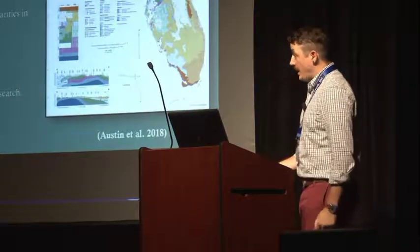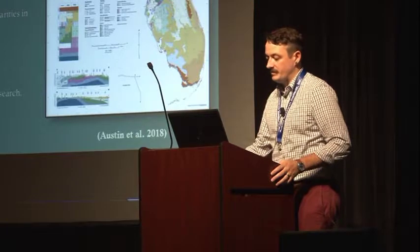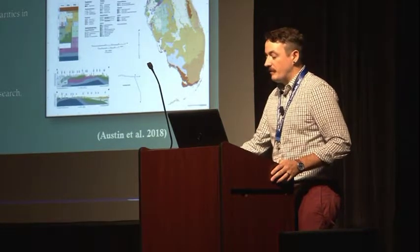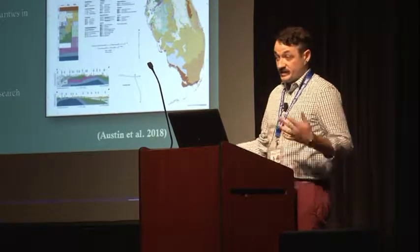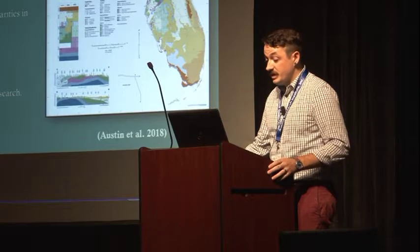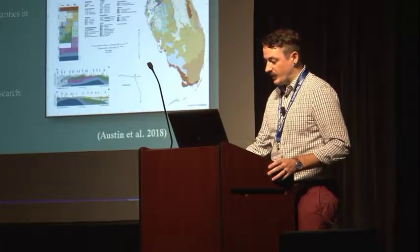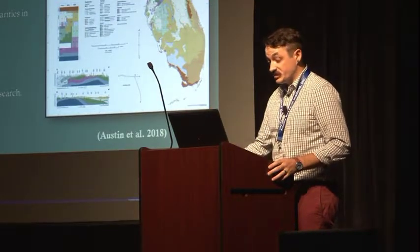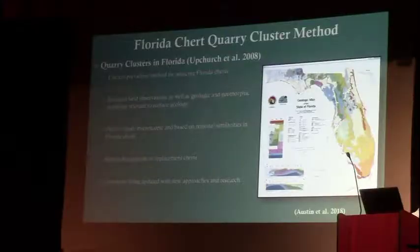So as Bob mentioned, the quarry cluster method was first developed in the 80s by Sam Upchurch and a couple of his colleagues, Knuckles and Strom. And it's still currently the prevailing method for sourcing Florida cherts, right? And that's for good reason, because it's a very robust method that's based on not just petrographic analyses, but also on pretty substantial surveys that have gone on to build the method. In addition to that, it's tied very intimately to surface geology.